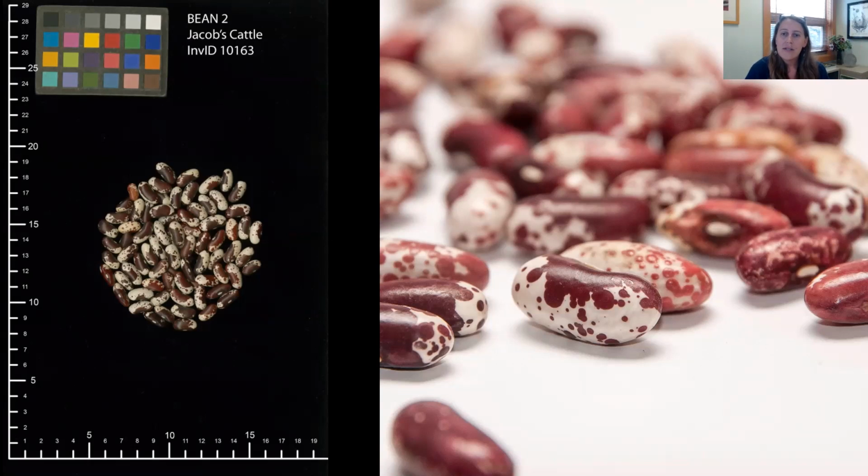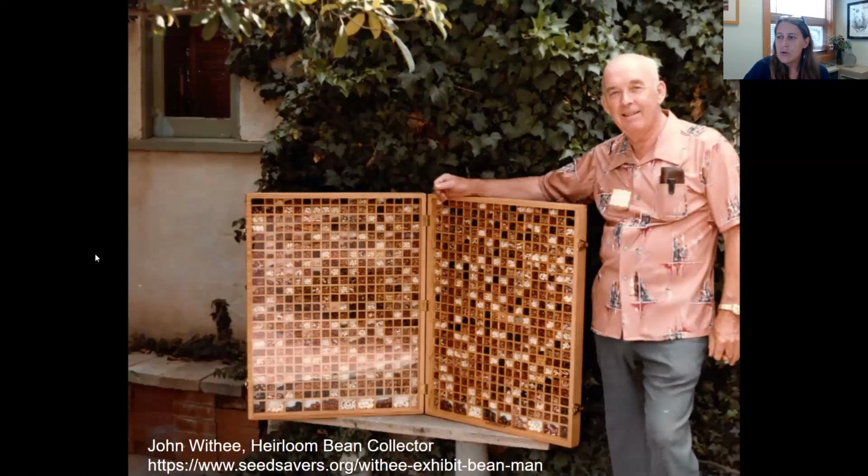So it turns out the seed bank collection at Seed Savers today, which includes over 20,000 regionally, culturally, and historically significant varieties, has part of its origins in the Jacob's cattle bean. So John Withy was a bean collector who set out in the 1960s and 70s to reconnect with the Maine bean culture traditions of his family. He could no longer find a commercial source of Jacob's cattle bean, even though it was once common in his area, and he even grew it as a young market farmer. And he felt it was the best bean for using in Maine's bean hole tradition, a method of slowly baking beans in the ground. I'll show a picture of that.